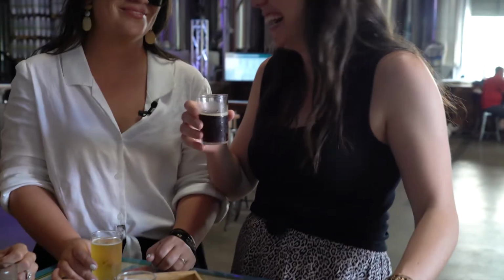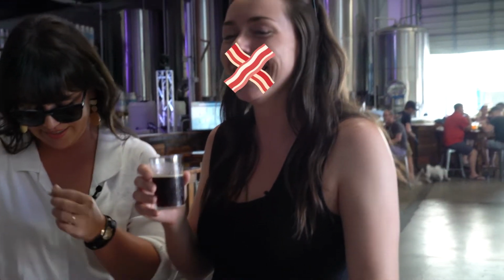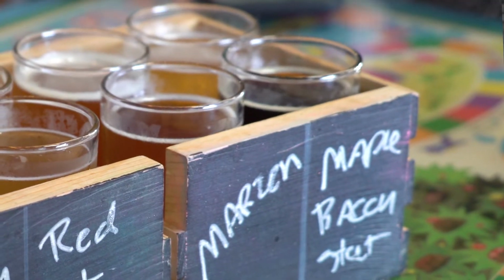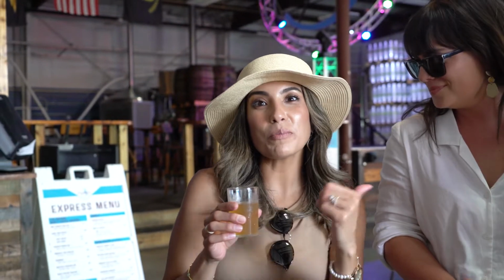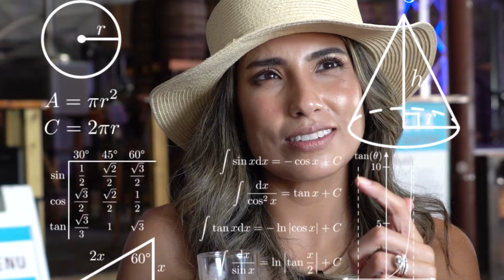So I'm drinking the maple bacon stout. Let's go for first sip here. That is really good. It really does taste super mapley. It tastes kind of like a nitro stout a little bit, but you get more of the breakfasty toastiness to it. So the maple and the bacon all combine into a beer. It's really good. I have the Red Hot Blonde.